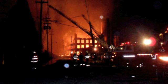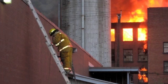Another picture looking at it from that end. You can see it's getting dark. Building's down. We're concentrating on Salamanca Lumber. A couple of the other things that we did throughout the fire.